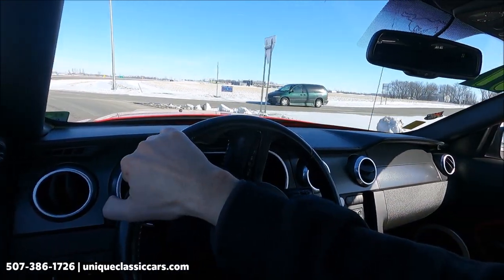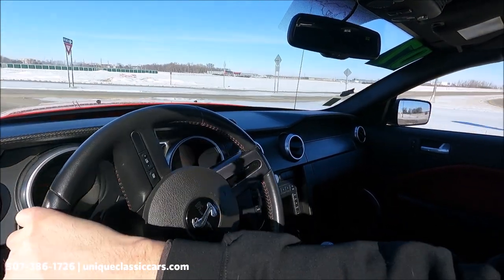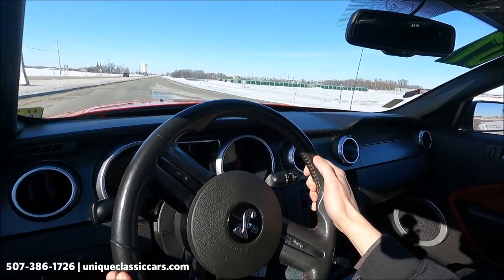This is a very comfortable car. I don't get much wind noise, even though it is a convertible. And all I'm really hearing is the exhaust, which sounds pretty good.